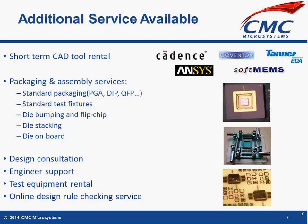We have design consultation and engineer support for the process, so if you have any questions, feel free to contact CMC directly. We also provide test equipment rental, so you can use equipment to test your device. We have an online design rule checking server, so you submit your design to CMC and receive the DRC report automatically.